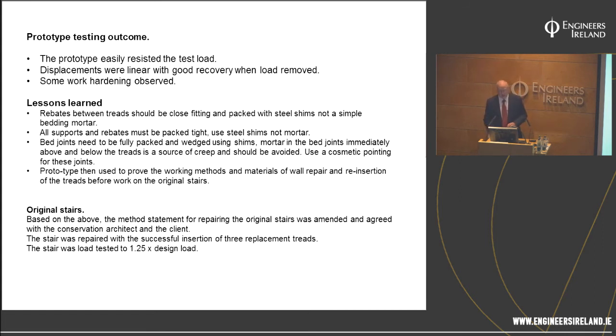Lime mortar tends to creep. So all supports and rebates must be packed tight. They need steel shims. They do not need mortar bedding. Bed joints, similarly, fully packed and wedged. Any lime in those joints is going to be cosmetic. It's going to be pointing only.